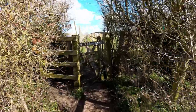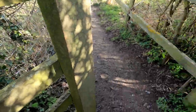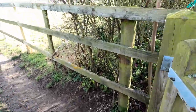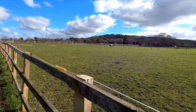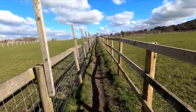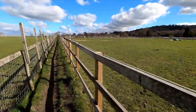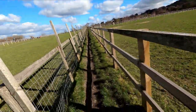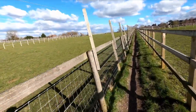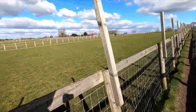What have we got here? Oh, that's tight. Oh, lovely. Public footpath between farmland with equestrian facilities. Oh yeah, I can smell you, mate. Beautiful.